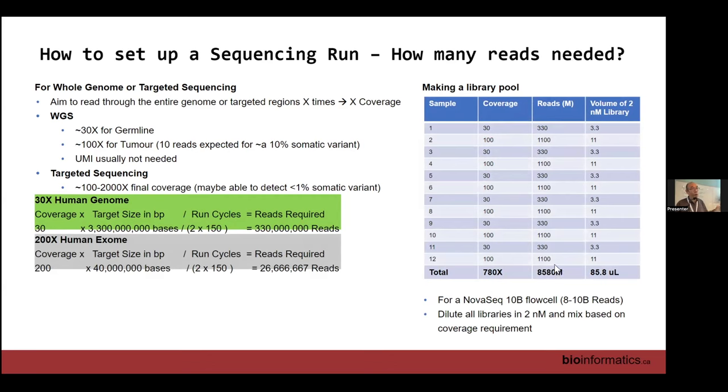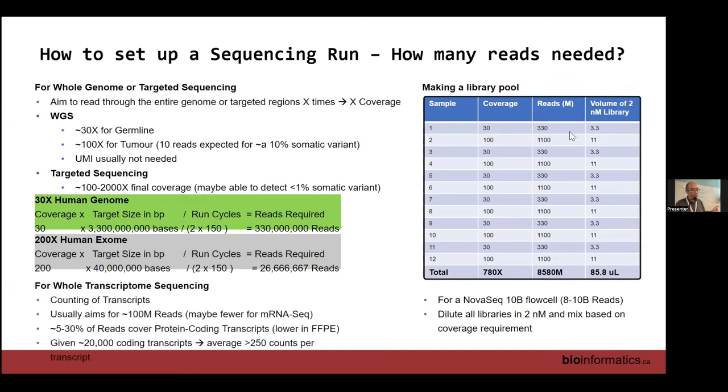And what you do is what we call fueling a flow cell, because each flow cell of a sequencer has its capacity. For example, a NovaSeq 10B flow cell normally has about 8 to 10 billion reads. So what you want to do is pool samples together that require roughly 8 to 10 billion, not too over, not too little, so that you can effectively use your samples.